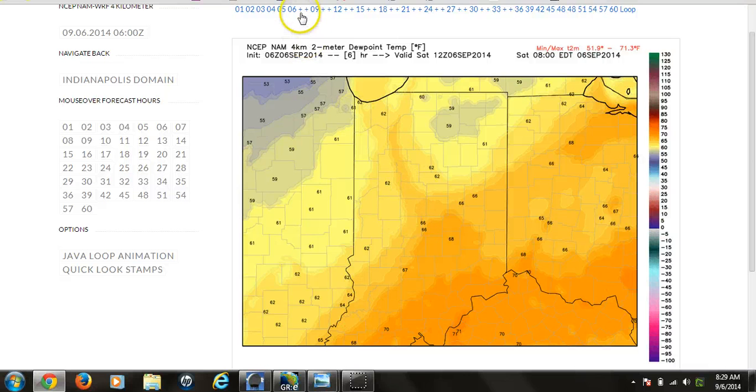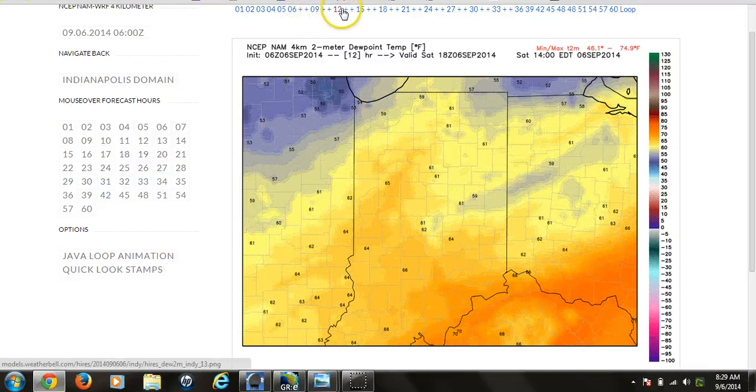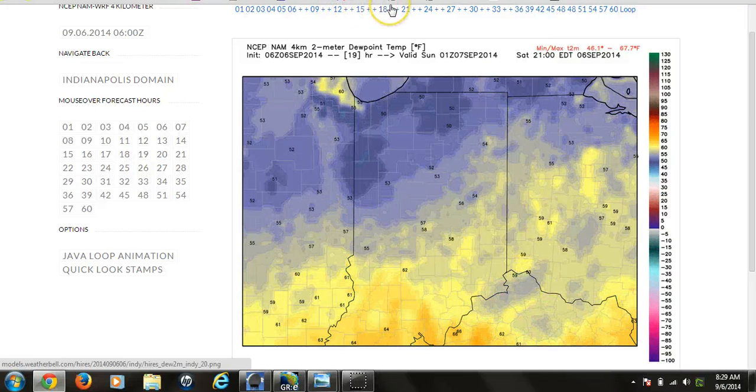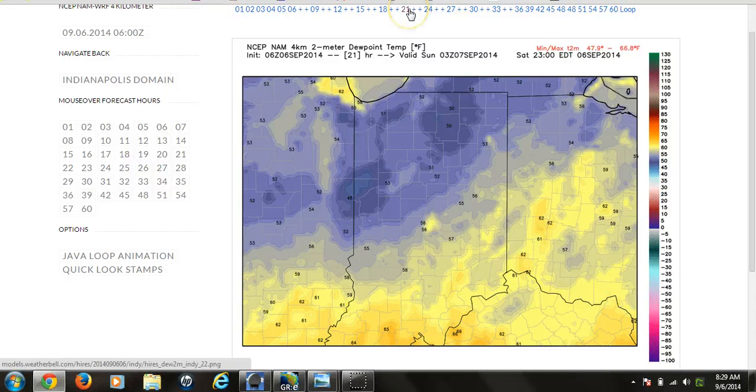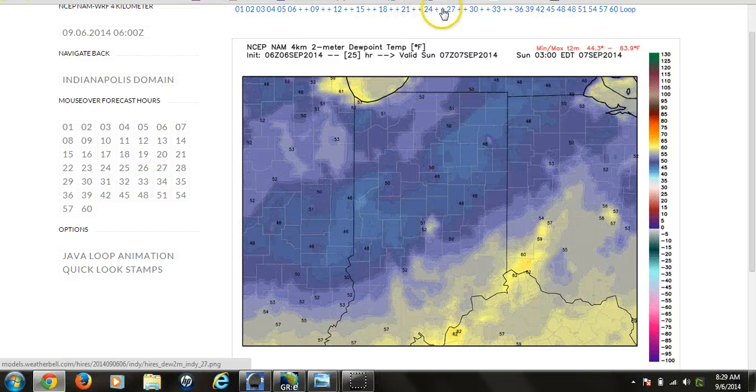But as we put the high-res NAM here into motion, watch as we go throughout the day as we drop into the mid 60s for our dew points. By the time tonight comes, look at this. Here we are talking 11 p.m. tonight. Watch the 50s start invading during the overnight hours.